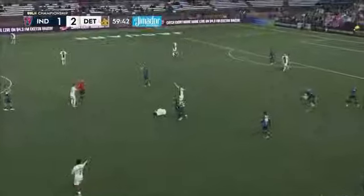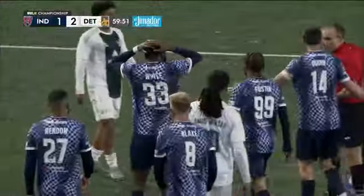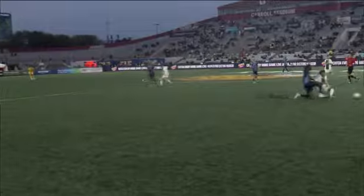White. He's got to be careful. He's got to be careful. Because if that's a yellow, that's a red. That's his second yellow of the match. Indy will play a man down. White does go in. We'll take a look here. He does go in. He slides. It's kind of cleats up a little bit. Takes him out from behind.